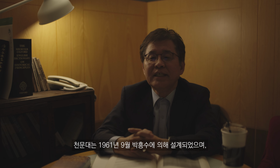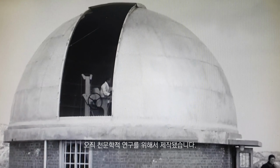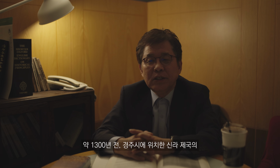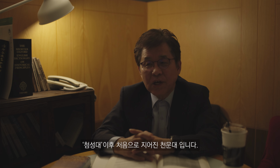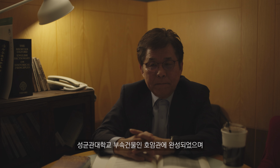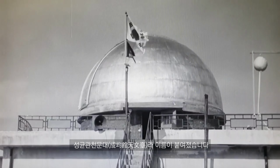The observatory was designed by Hung-soo in September 1961 and was built using only domestic technology. It is the first modern astronomical observatory in Korea to be built since the Cheomseongdae in Gyeongju City during the Silla dynasty about 1300 years ago. In December of the same year, 1961, it was completed in the Hoam building as an extension building of the 성균관 University. And it was named the 성균관 Astronomical Observatory.